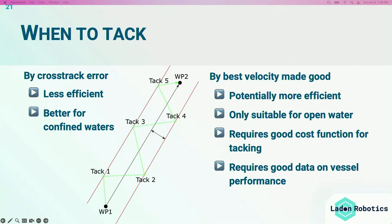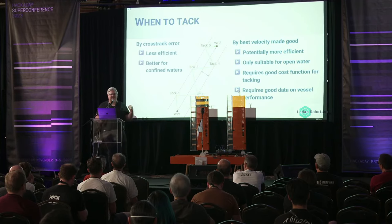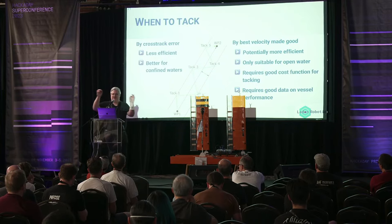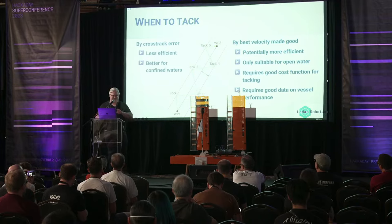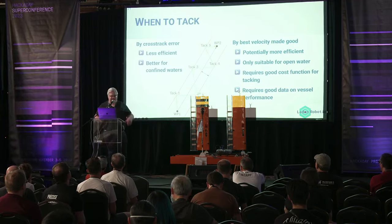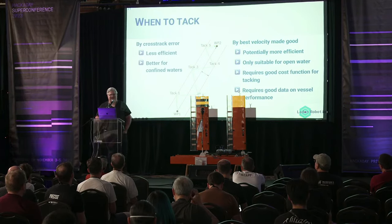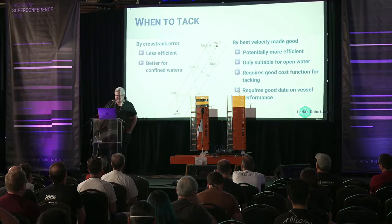So I keep talking about tacking because it's really critical to how the boat actually works. The other big question is, so when are we going to tack, right? The easiest way to do this is by cross-track error. So you have two waypoints, you draw a line between them, and then you measure how far you are away from that line. So you sail across till your cross-track error hits whatever the limit is, tack back and do that over and over again. This is great for confined waters because it's really easy to verify that path doesn't include any rocks. It's a little bit less efficient.